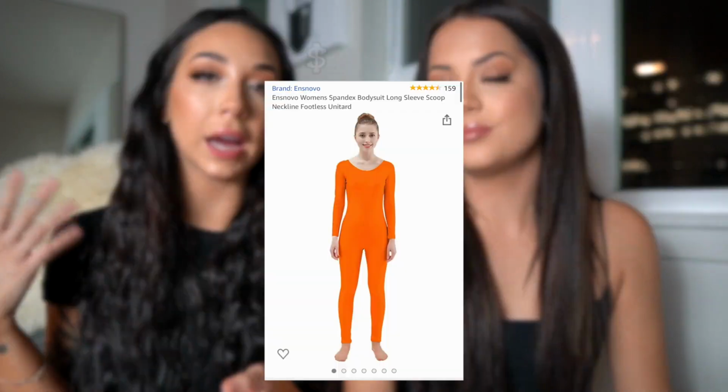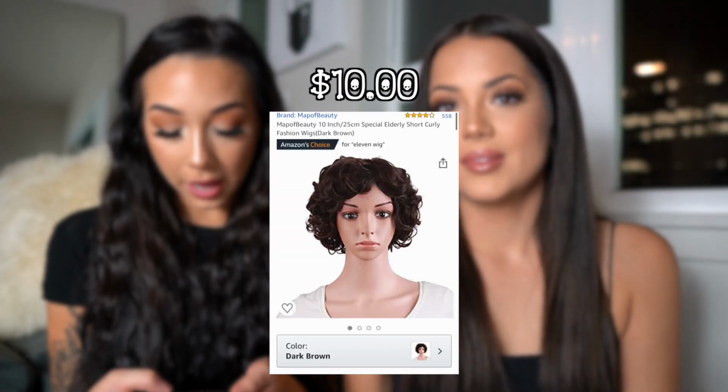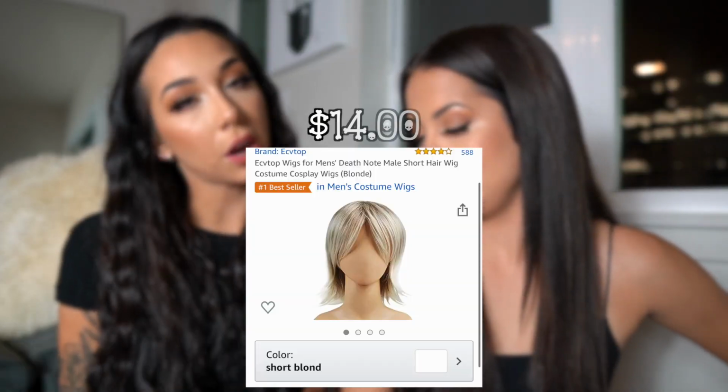To give you an idea of how much each costume costs, the bodysuits were both around $25.99 each. By the way, we got most of this stuff on Amazon. 2-day shipping, come on. If you are in a rush with Halloween, Prime is a huge game changer. I can't even tell you how many times I've last minute ordered on Amazon, and it saved my ass. Then the wigs: the dark brown wig was $10 off Amazon, and the blonde wig was $14 off Amazon.